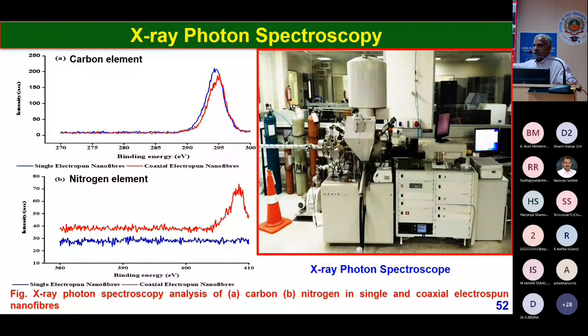Because we have encapsulated peptides, nitrogen is there in single. You can see it was plotted in single, in that red line, you have a nitrogen peak there. So some amount of peptides are sticking out of the fibers to the surface. That is why the encapsulation efficiency was about 94%. In coaxial, there is no nitrogen peak at all. That means we are able to achieve nearly 100% encapsulation with coaxial electrospinning. So there are a lot of opportunities here to do electrospinning.